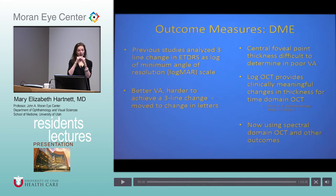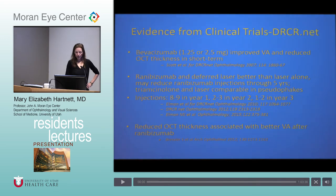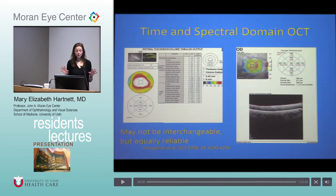And you can even have that thin retina then get edematous and be normal. So OCT is not necessarily associated with visual acuity, but it's still a good quantitative measure to use. I recommend that you look through all the slices because you can then evaluate these other processes. Time domain and spectral domain can't be interchangeable, but they're both good. So if you have a time domain OCT and you follow it over time, that's a reasonable way to follow your patients, just like a spectral domain OCT.